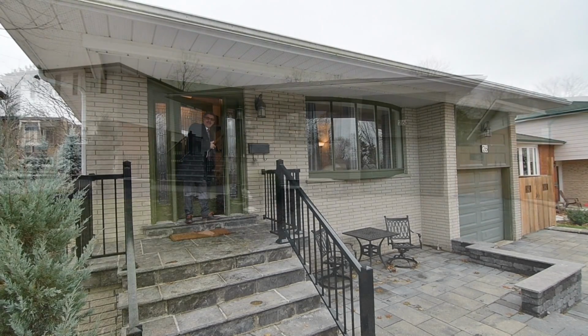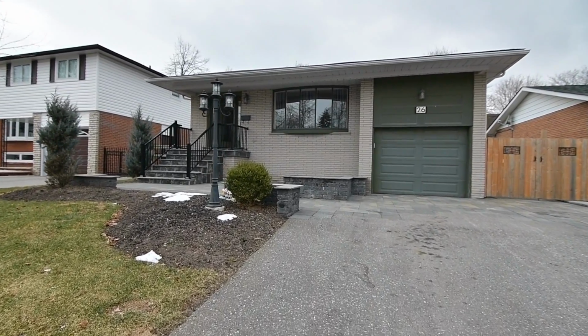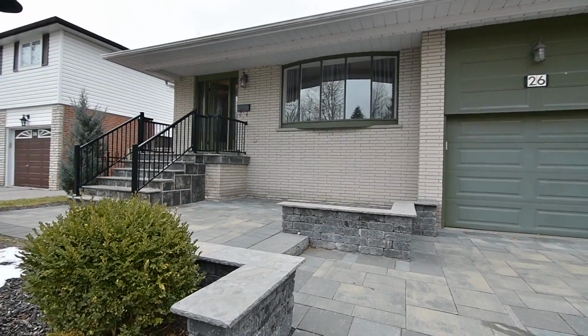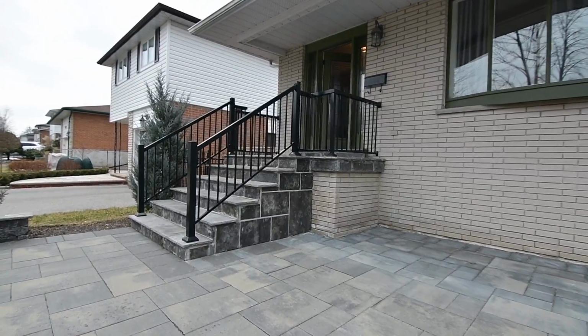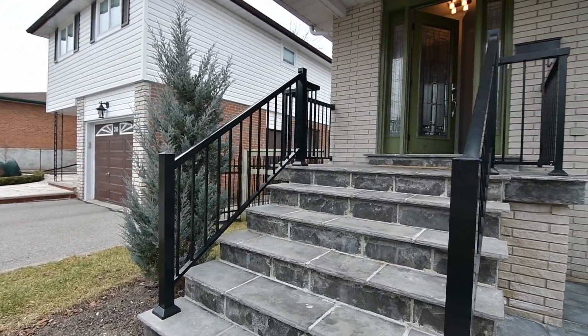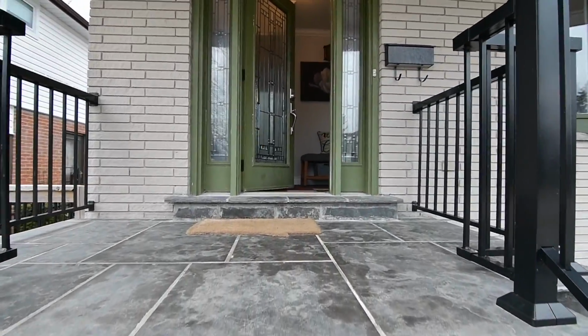Let's take it away. A spacious 4-level backsplit home nestled within the Southwood community of South Ajax. Welcome to 26 Baker Road. This brick home has a single-car garage with additional 4-car parking in the driveway, and its beautifully landscaped exterior showcases extensive stone interlocking from front to back.